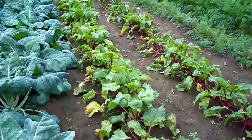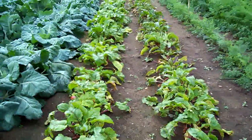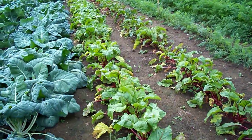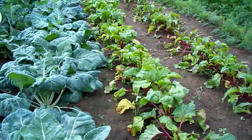But look at this, these beet tops. It's crazy. I never thought in my life that beets were such a productive plant. It's those 2 strips there, and I bet you there's going to be about 150 pounds of food that has come out of those 2 strips by the time we're done today.